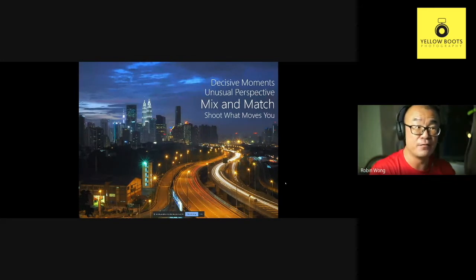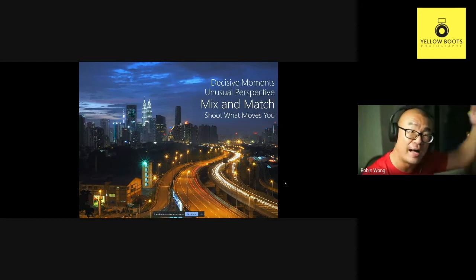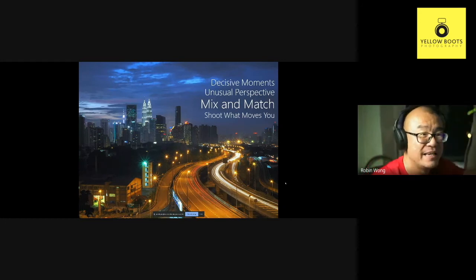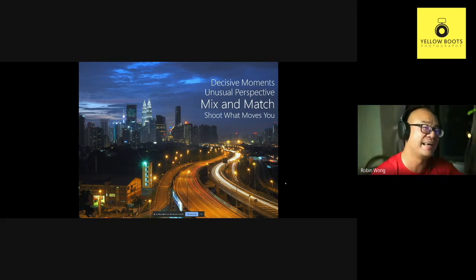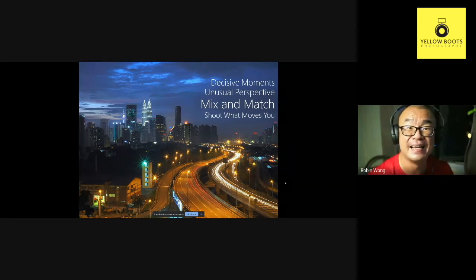Find moments, find drama. All right, try to see a different perspective with your camera. Go high, go low, shoot through something, put your camera at weird places, show something differently, right? Mix and match. Find colors, find patterns, find repetitions, find lines, mix and match, right? And then very, very important, find something that you really like and shoot it.